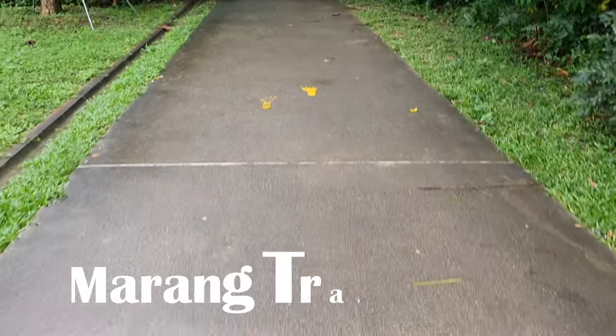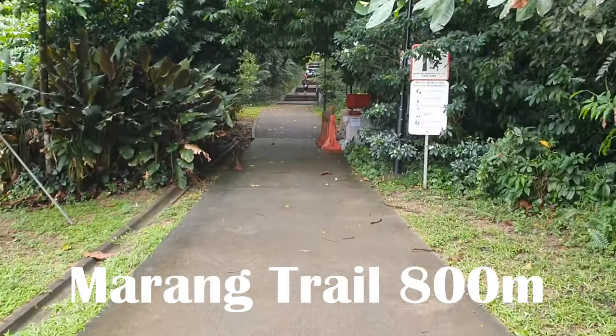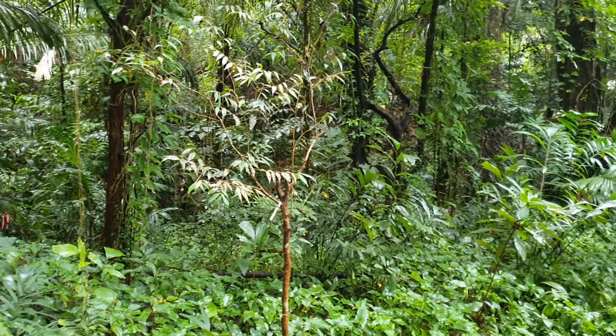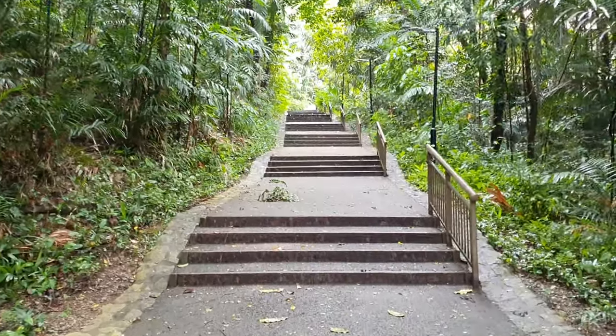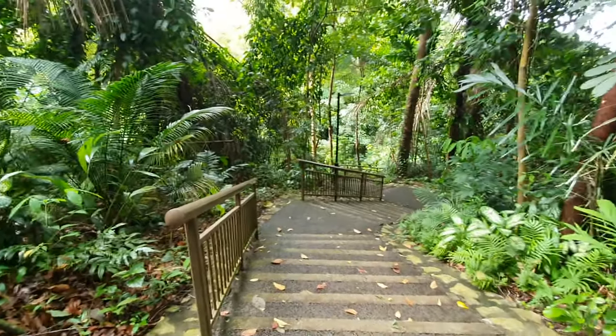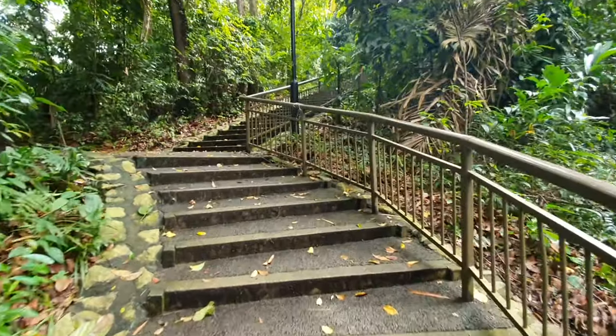Marang Trail is 800 meters long and an elevation of 70 meters. It extends from Marang Road, just behind the Harbourfront MRT station along the Northeast and Circle MRT lines to the cable car station at the Jewel Box on Mount Faber. The trail consists of steps and shaded footpaths through secondary forest.